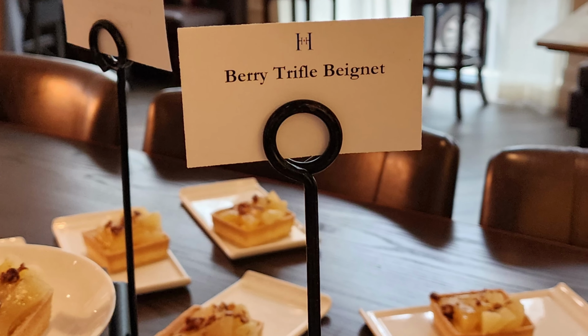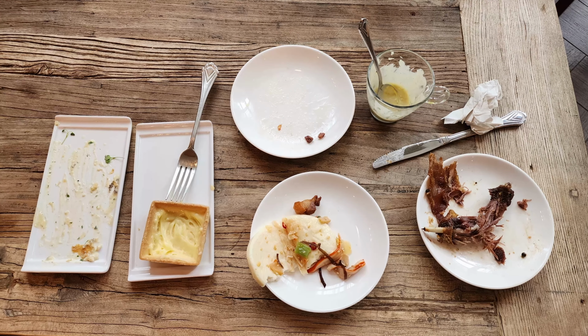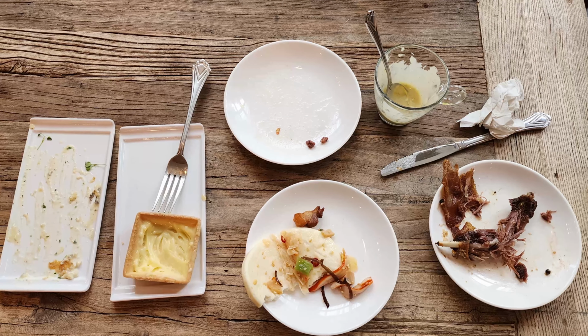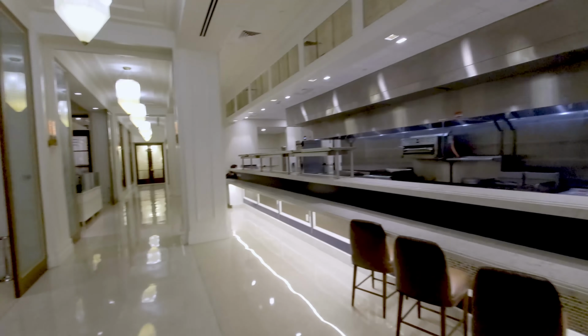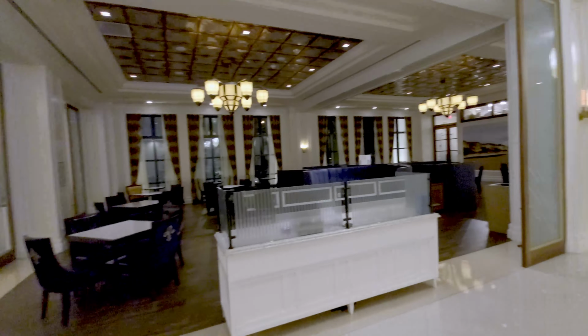So I was able to make a substantial dent in the food, but I didn't sample everything. As you can see here, this is what remained. Now we'll go take a quick tour of Cafe Normandy here, which is a beautiful restaurant space, and you certainly can get some fantastic food here now.